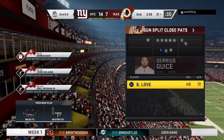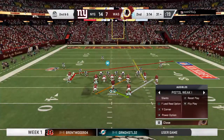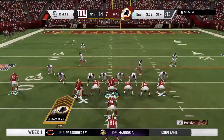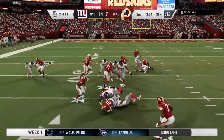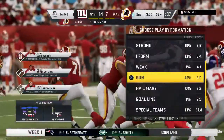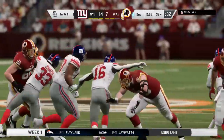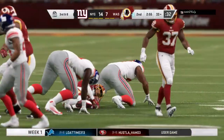2nd and 6 at the 31-yard line. Following the pickup of 4, here's 2nd and 6. On 2nd down, Love, and he went nowhere. Well, he went backwards, back to the 33. It's a loss of 2, now 3rd down. Well, that play was over before it even got started. That sets up a very difficult 3rd down call now.